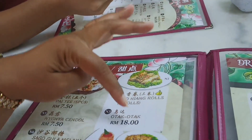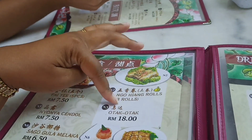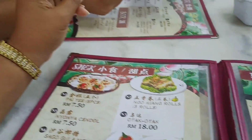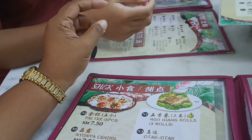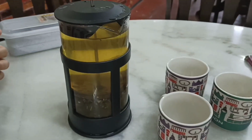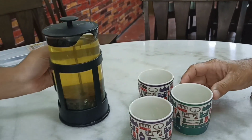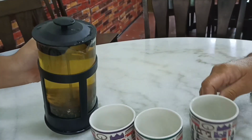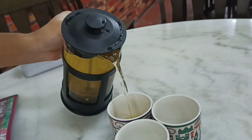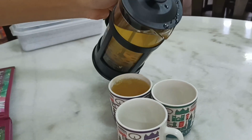Ngohyong. Otak-otak. Oh, we try this. Which one? Ngohyong. What is this? The one is pork inside. You want to try that one or what? Try that one. Here's the pork on it. We order jasmine tea for our drinks, our favorite tea.